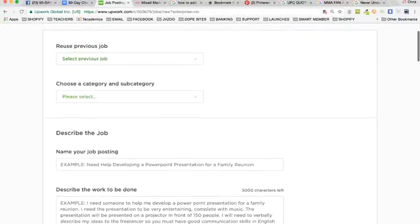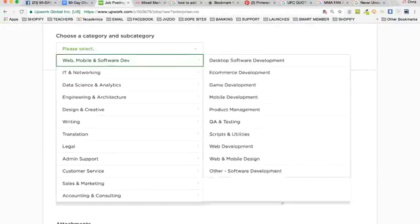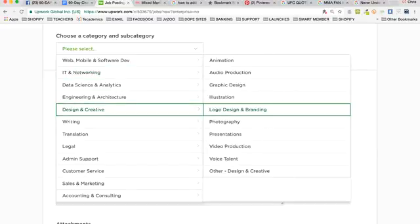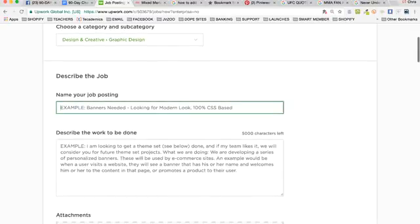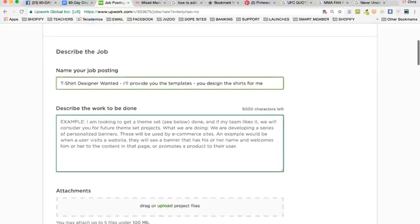So when I'm going into this job posting, let's go back to Upwork now. When I'm creating a job posting, I'm going to go here to design and creative. I can get somebody to do logo design, illustration, graphic design, and I can start choosing categories. Example: T-shirt designer wanted. I'll provide you the templates. You design the shirts for me. Okay, something like that. Describe the work to be done.